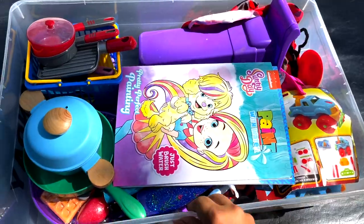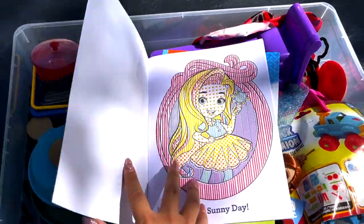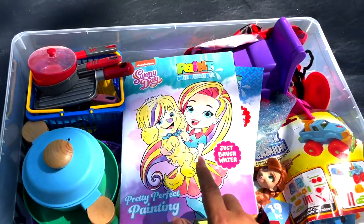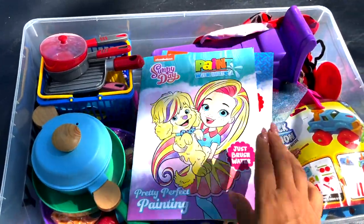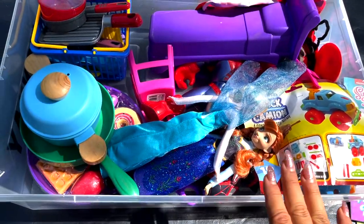Okay, so next up in this bin, the art that we have is this. We got these from the Dollar Tree. They're these paint with water. So all you need is a brush. I actually have to put the brushes in here. I'm gonna put two plastic cups as well. And then this is something super easy, not messy at all, that they can do on their own. And they've done it before, so it'll be easy for them.